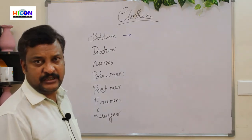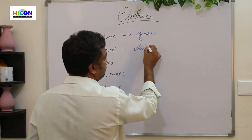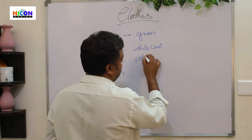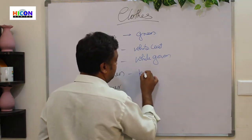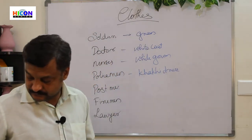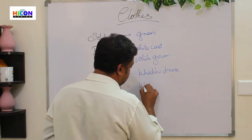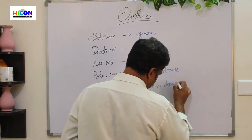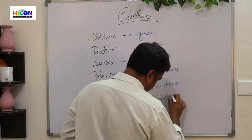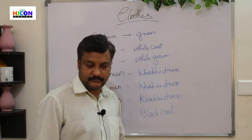Isn't it? All the soldiers wear the same dress, a kind of a green dress they wear. Right? The doctors, they use a white coat. Nurses, they wear white gown. Policeman, khaki dress. Then, postman, they also wear khaki dress. Fireman, again, khaki. Lawyers, black coat.